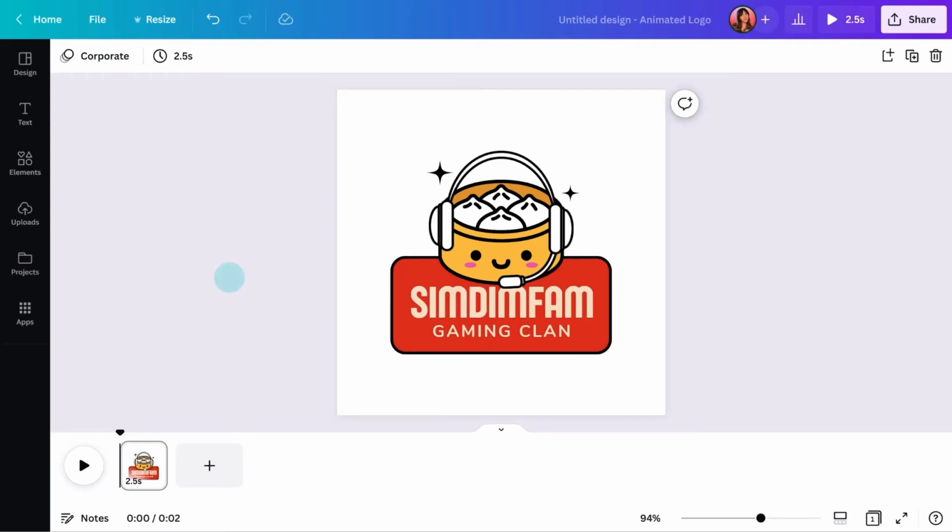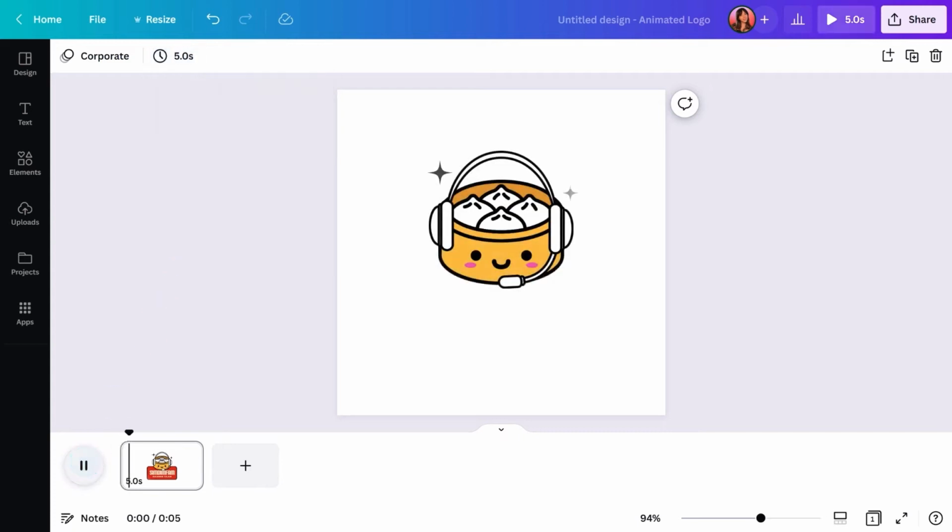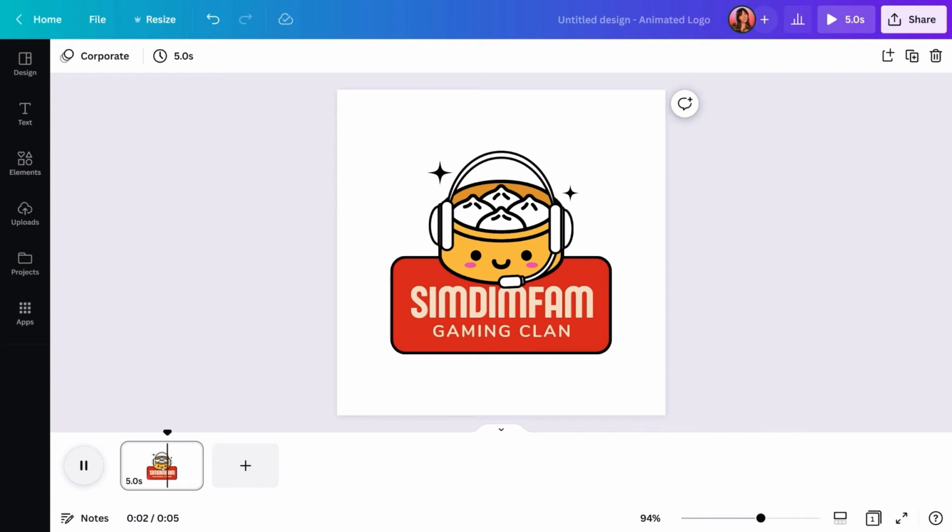It could work. Set the timing to 5 seconds by clicking on this clock. Animations under 10 seconds are best. Now let's see our finished logo by clicking on this play icon. It's simple, but will grab attention.